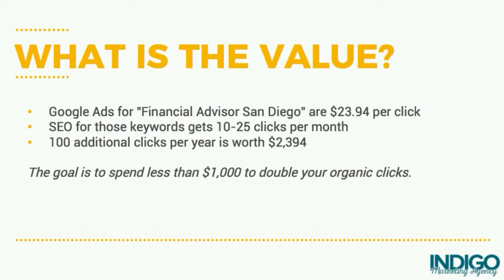So what's the value of good search engine optimization? Now, we know that Google ads are basically ads where you can pay Google a price per click to get traffic to your website. So that's what we're competing against. Some of the large national financial planning firms actually pay for their advisors to get traffic to their sites. So if you paid for the traffic for a keyword search of financial advisor in San Diego, you would be paying $23 per click. Now, that just isn't going to make sense for most advisors because not all of those clicks to your website are going to convert, and that price adds up in a hurry.